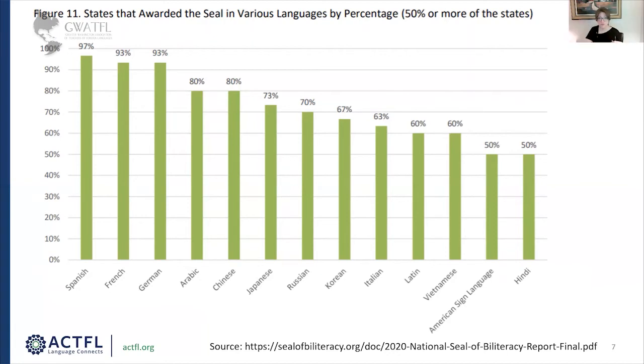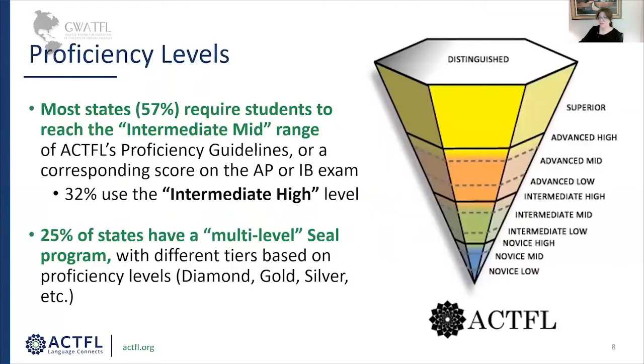But then as you look down through the other data provided, we see a really great diversity of languages where 47% of states are awarding SEALs in Tagalog, 40% in Portuguese, 30% in Polish and Turkish, 23% in Amharic. And so some of these less commonly taught languages are really being recognized throughout the country in numbers higher than we may have anticipated. So that's great news.